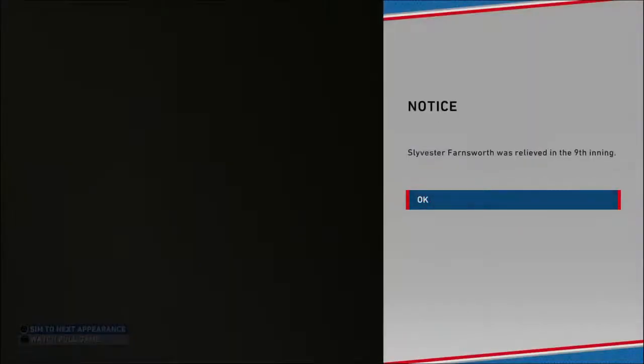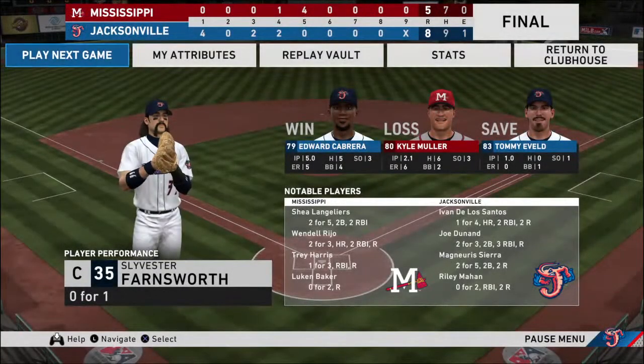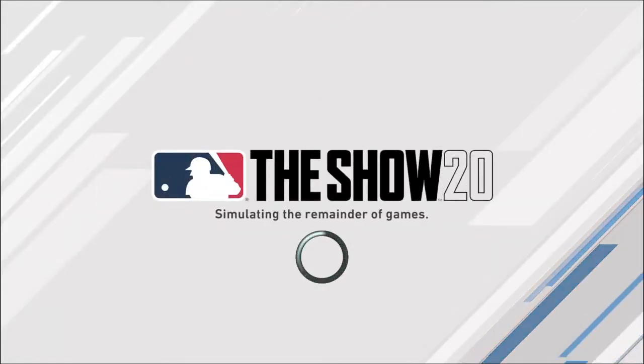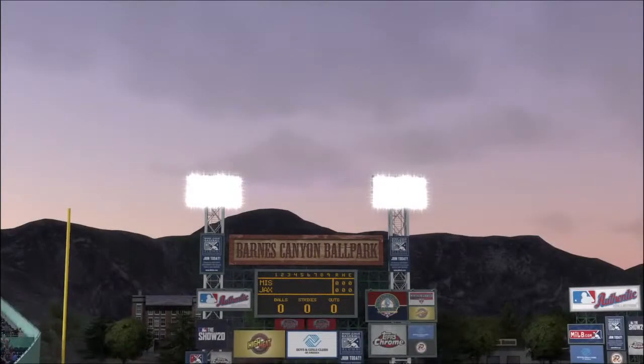Tommy Eveld comes out of the bullpen to shut things down. Yeah, and they just keep on keeping on. Got a nice little run going here, winning 4 in a row and playing with a lot of confidence. Success is never guaranteed in this game, so you have to appreciate it when it comes. 5 men on base. The stars of tomorrow get their shot.